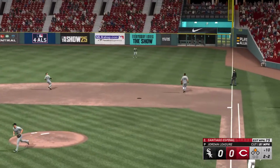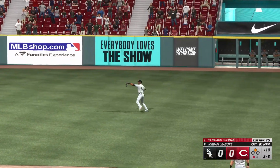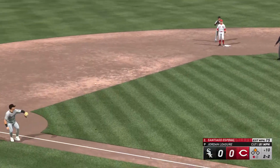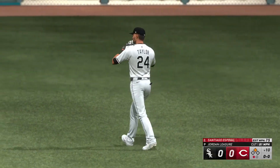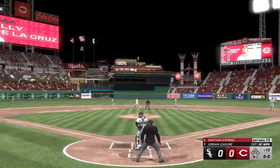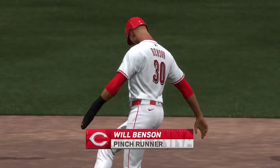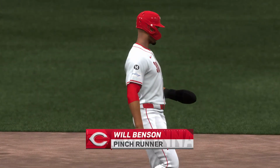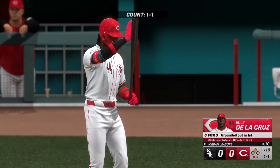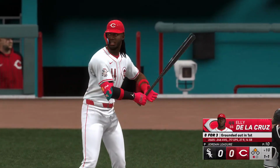That one out to right. Taylor drops into the glove, and there's one away. Now batting, shortstop, Elly De La Cruz. So a change being made out at second. Entering as the pinch runner, Will Benson. He's the potential winning run, so they're hoping he can score on a base hit. And ready to hit now for Cincinnati, Elly De La Cruz.